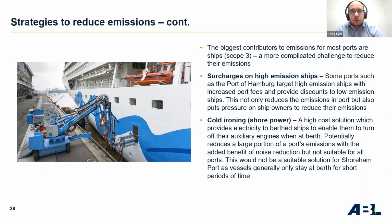And then also cold ironing, shore power. It's a big debate in the shipping world on how effective it can be and whether it's worth the extremely high cost of implementing it.